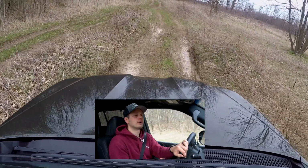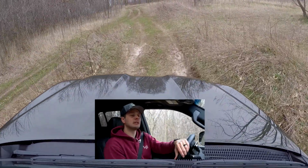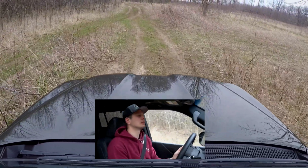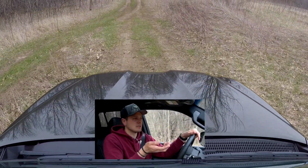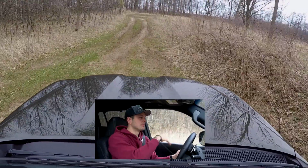Multi-terrain select is in auto, so it's constantly reading the terrain, the wheel speed. It's sensing if it needs to send any traction, any different direction. It's working really just fine. The best compliment that you can give a vehicle to go through the moguls is uneventful. And that was uneventful. So, good job, Lexus.